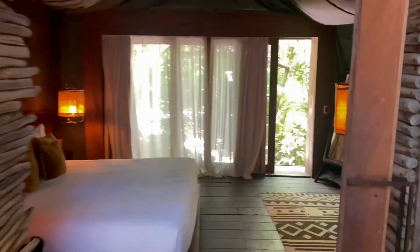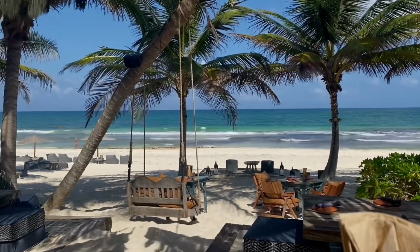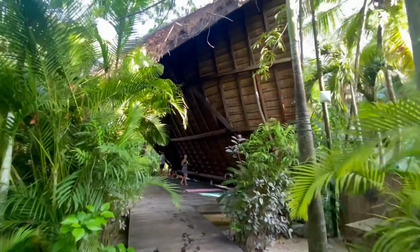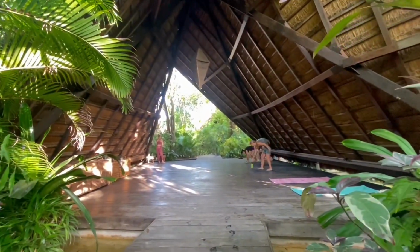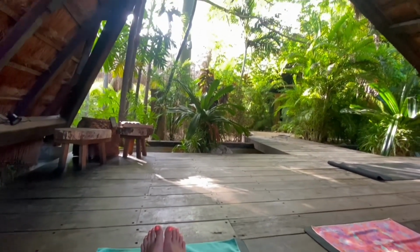How amazing is this? Our first meal in Tulum, that guacamole was delicious. Of course, we got some margaritas on the beach. And this is the yogashala. This is where we did yoga every morning at 8 a.m. It was so peaceful and just absolutely beautiful to take some time to yourself in this little hut.